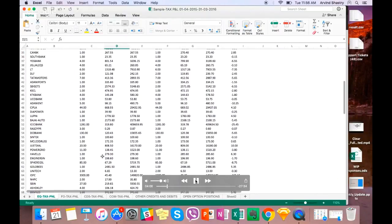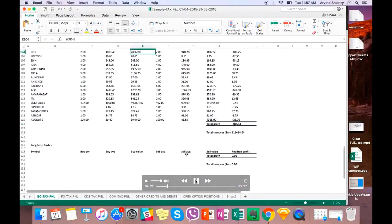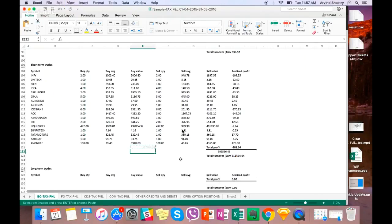As you can see over here, there are long-term trades and short-term trades. So I'm verifying the amount of turnover here. As you can see, there is a short-term trade and capital gain is applicable on it. So I need to put in the information of total sale value and total purchase value. And I have incurred a loss in case of short-term capital gain.